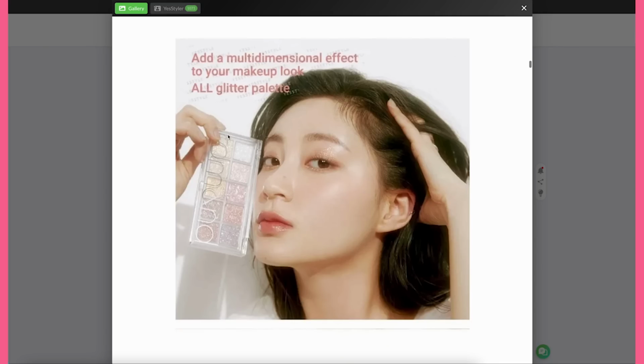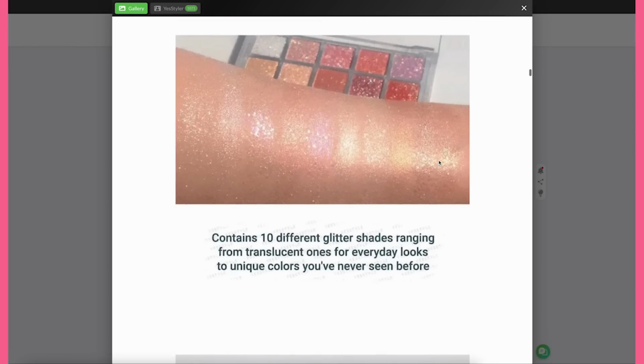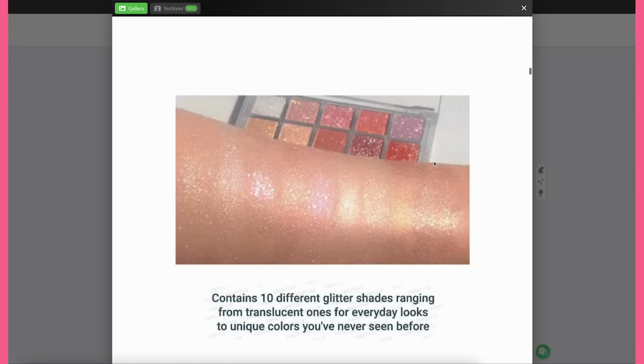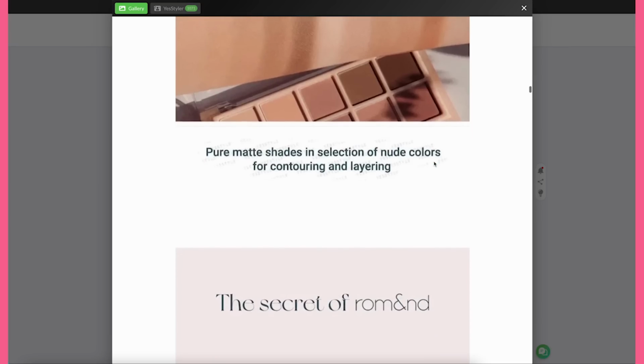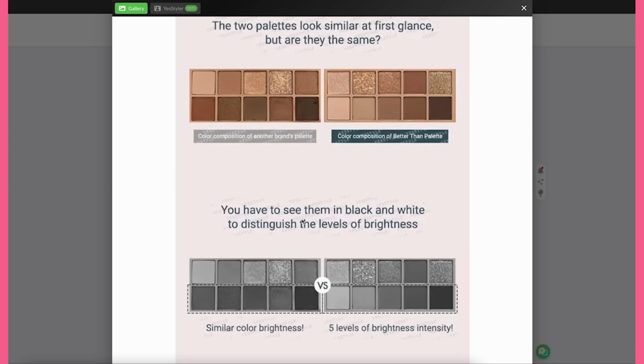And this glitter palette, I thought that was so fun and I don't really have anything like that. So this is the swatches of the glitter palette, the translucent ones to everyday ones. Really cool. I feel like there's gonna be some really nice toppers and some really interesting ones for fun looks. And then they have these really nice matte palettes too. And I thought that this was so interesting and it just made sense to put the images of the palettes in black and white so you can really tell the difference between the tones, especially this one.